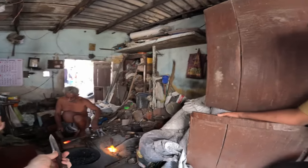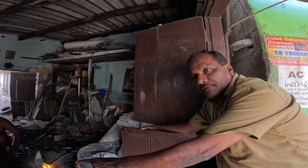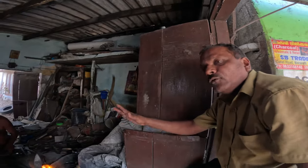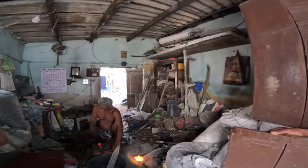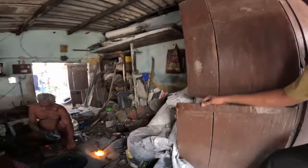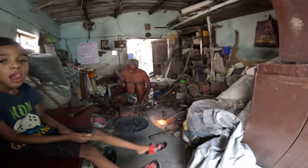So he's reconditioning right now. Yes. They come to buy at 140, 150. Then recondition, polish, and mainly for the thin parts and everything. The 40 rupees extra. Okay. Thank you, sir. Bye bye.